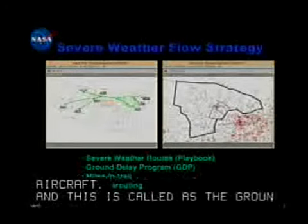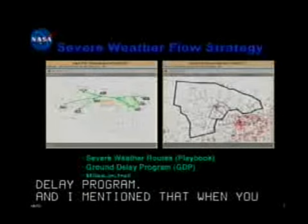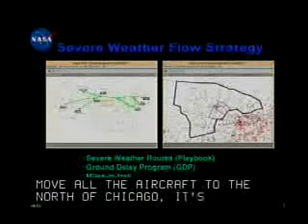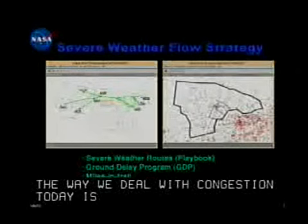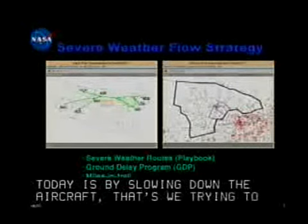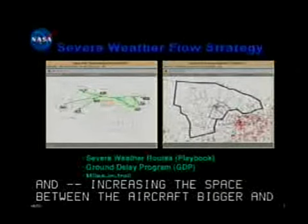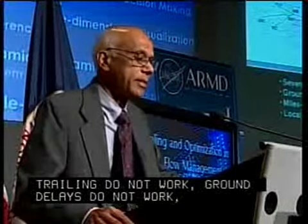And I mentioned that when you move all the aircraft to the north of Chicago, it's going to cause congestion. The way we deal with congestion today is by slowing down the aircraft, by increasing the space between the aircraft bigger and bigger, and it's called miles in trail. And if severe weather routes do not work, ground delay program does not work, and miles in trail does not work, then we take the last minute action of doing local rerouting. Could I have the next view graph, please?